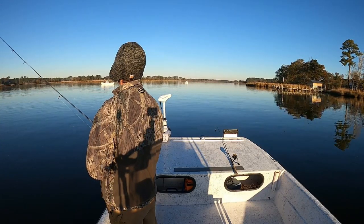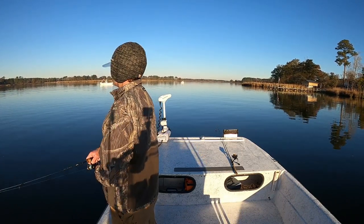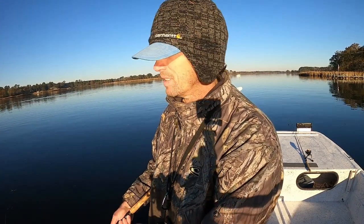Here I hook another trout on the Paul Brown. By this time, I've got other boats on all sides of me, as well as boats running in different directions. That feels like a good one. I got boats coming in here like crazy. I already got two boats on top of me. This feels like a pretty good fish. This one might go 20.